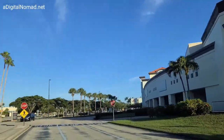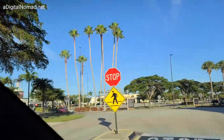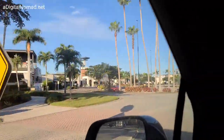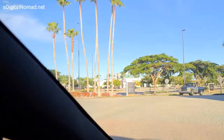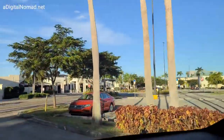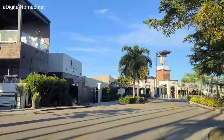Alright, so you can see there's a movie theater here, and over here is the parking lot that kind of goes on the inside of that, like a C, I guess. You can see the bell tower over there, and this is where we recommend that you park, and we'll show you where the screen is going to be. And even if this area is filled, it doesn't matter because there's plenty of parking on the other side of the plaza.